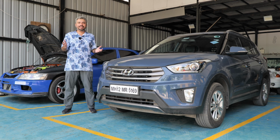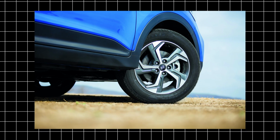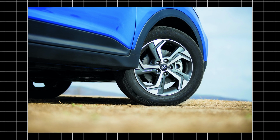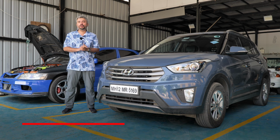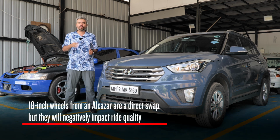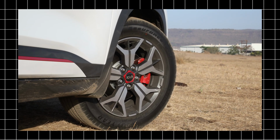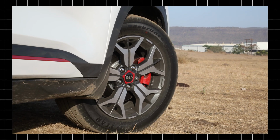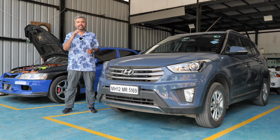First things first, wheels and tires. If you get one of the lower variants, you can source a set of 17-inch wheels from the SXO. They come with 215/60 section tires. If you want to go even bigger, which I would not recommend, you could even fit the wheels from an Alcazar. Those are 215/55 section tires on 18-inch rims. Even the Seltos's rims are a direct fit because they all share the same PCD. OEM wheels brand new are really expensive, but they're not hard to find second-hand. Make sure you check them for cracks and any curb rash.